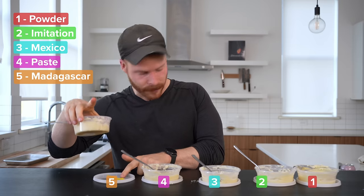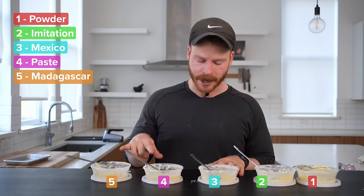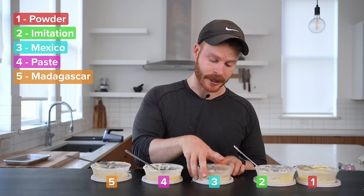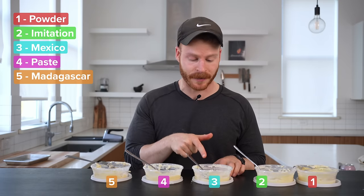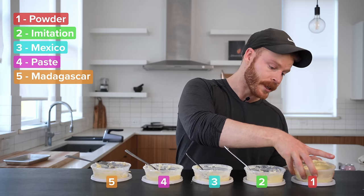So real vanilla extract. This is paste. You can still see it. Okay, so I liked four and five. Okay, three was the real vanilla from Mexico. That's interesting. Definitely some different notes in this one. Number two is the imitation. Okay. And then one is the vanilla powder.